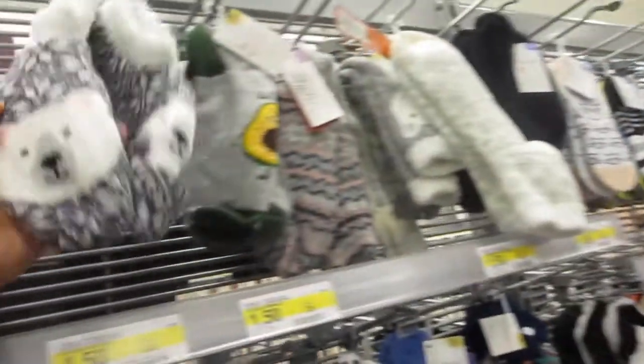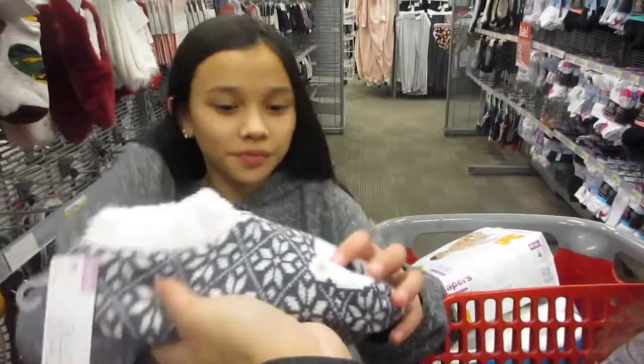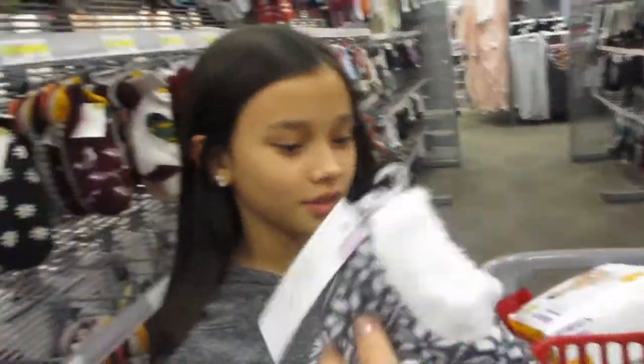Hey, Danny, look at these socks. Look at these cute socks. Did you eat it all? Okay. Look at these socks. Look, it even has this thing. Can I have one? Yeah, go ahead and get your drink.